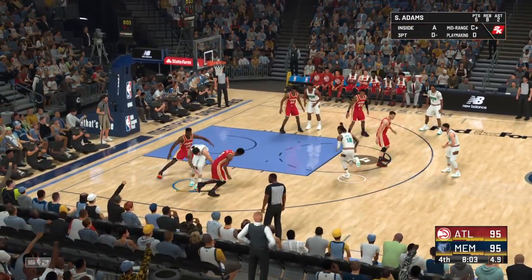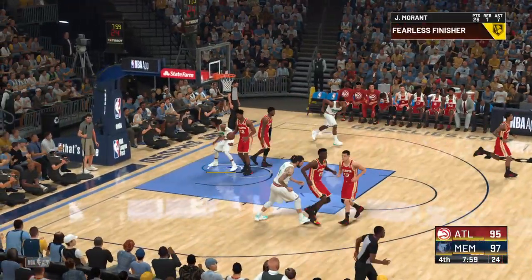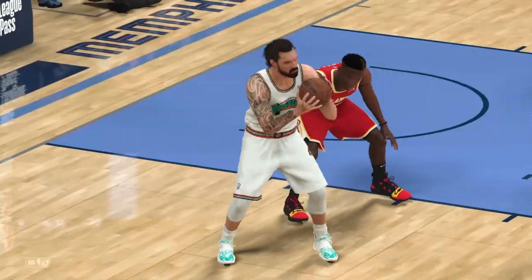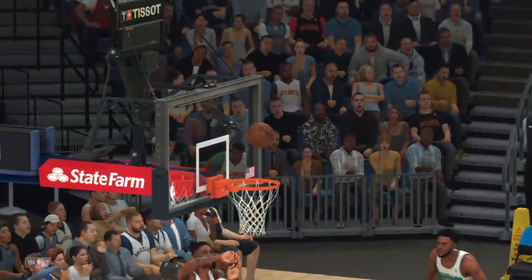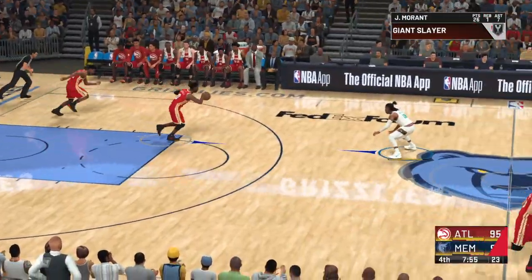6 on the shot clock. Adams, the pass to Morant. Yes, it's good. Morant's got 6 points in the quarter. I mean, just an agile move by Morant down low, working around the contact and getting it to go. The Hawks trailing.